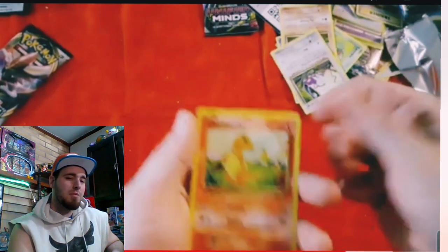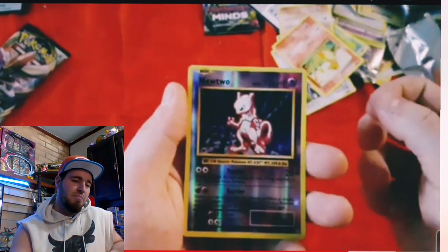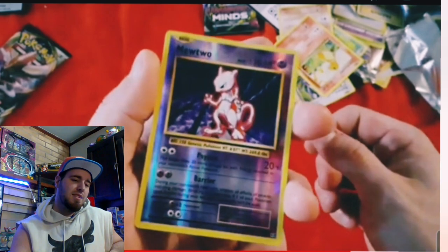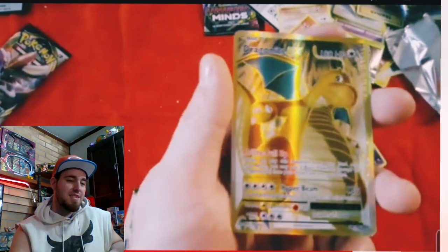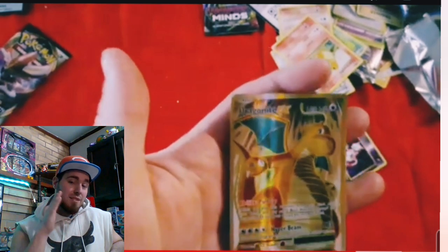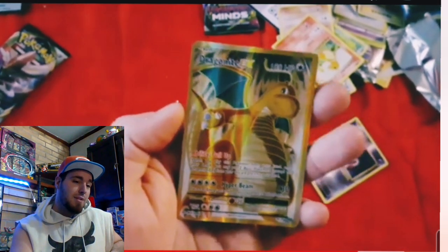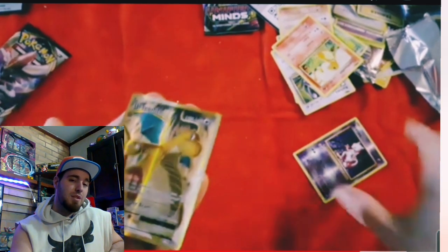I opened some XY Evolutions for my birthday. Oh, right. I forgot how much fun the OG packs are. That is an awesome, awesome pull. And bam! Yes! That Dragonite is insane. I don't understand how it's got such a low price. That piece right there ought to be at least double what it's going for. Oh my gosh. It ought to be at least 20 something.